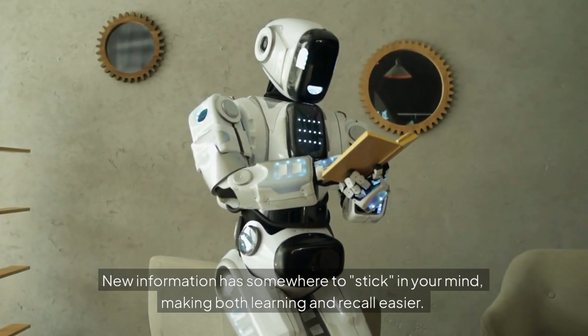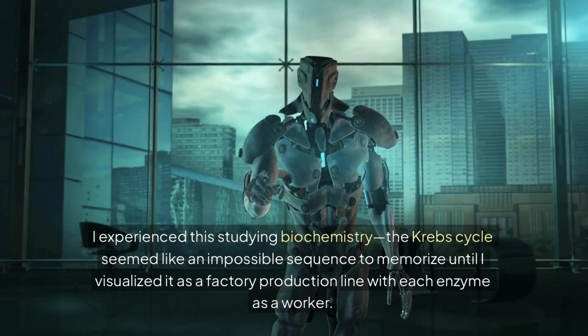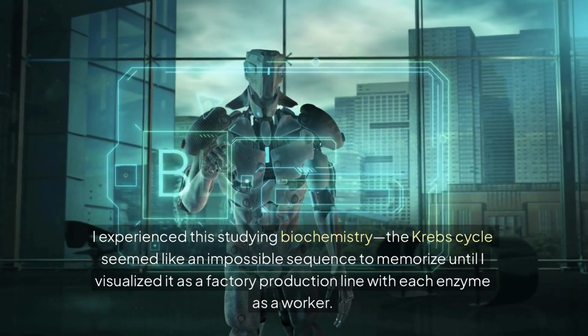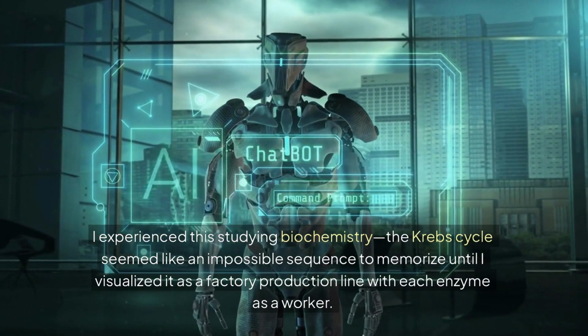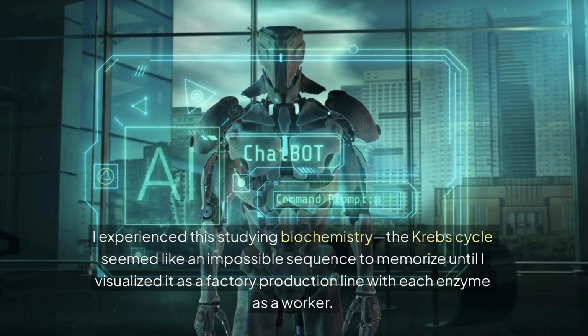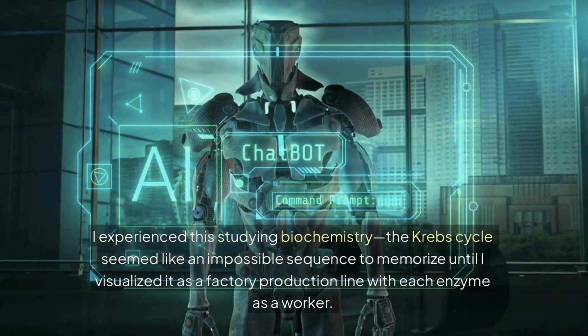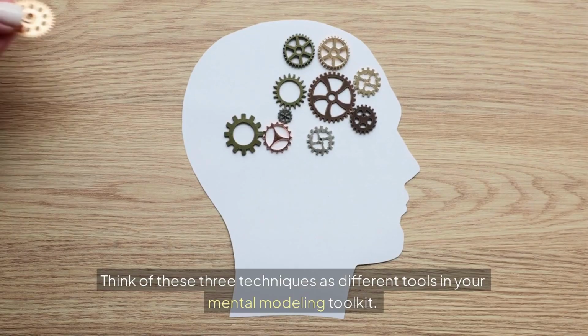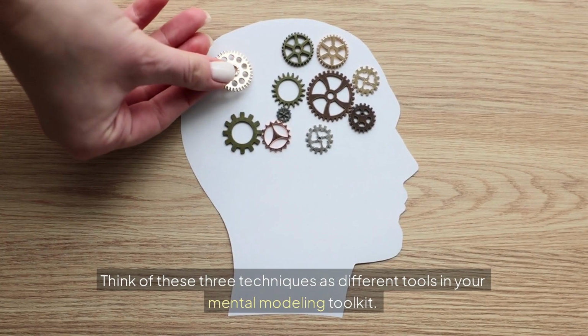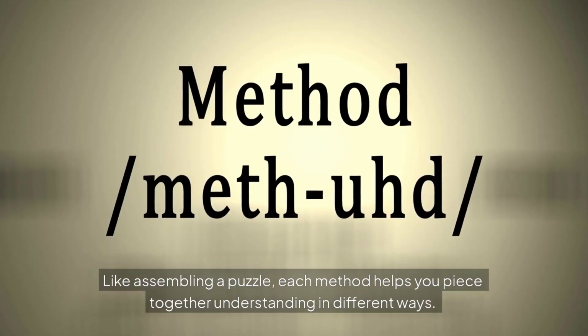I experienced this studying biochemistry. The Krebs cycle seemed like an impossible sequence to memorize until I visualized it as a factory production line with each enzyme as a worker. Suddenly, disconnected facts became a logical process. Think of these three techniques as different tools in your mental modeling toolkit. Like assembling a puzzle, each method helps you piece together understanding in different ways.